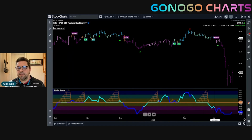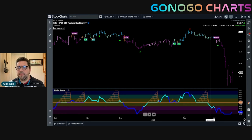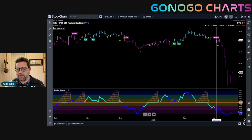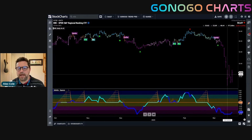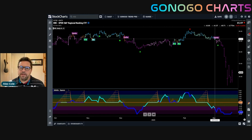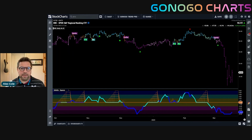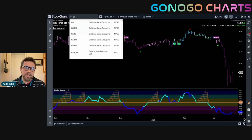And then that leads us to the right side of that chart, and you can see how when we broke out of this max squeeze back into negative territory, that's our first warning sign. And then we get the no-go bars happening on March 2nd. So this big collapse that we saw in regional banks was already somewhat identified at the no-go starting a couple of weeks earlier.